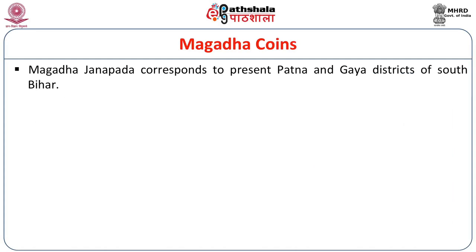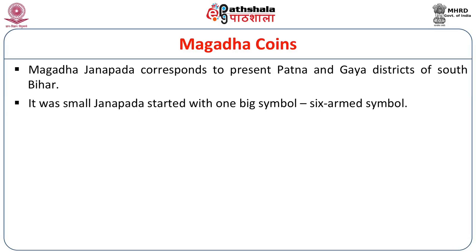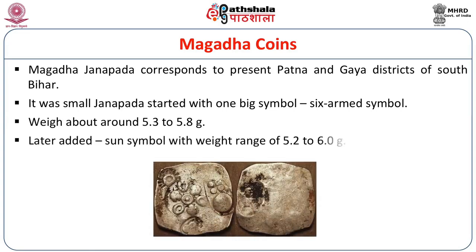And now coming to the Magadha coins. Magadha, when it was only a Janapada, it has issued certain coins. And these coins correspond to the present Patna and Gaya district of South Bihar. And it was only a small Janapada, started with one big symbol, and that is called six-armed symbol. It weighs about 5.3 to 5.8 grams. Later, it added sun symbol with weight range from 5.2 to 6.0 grams.